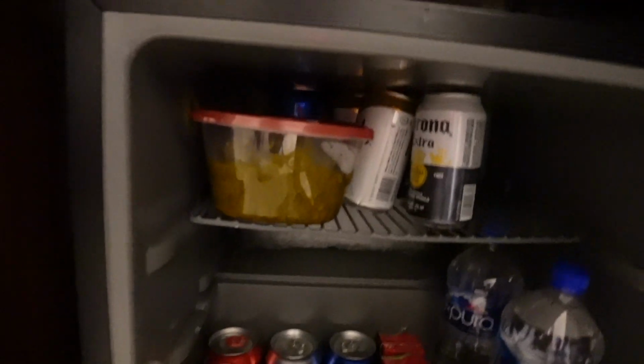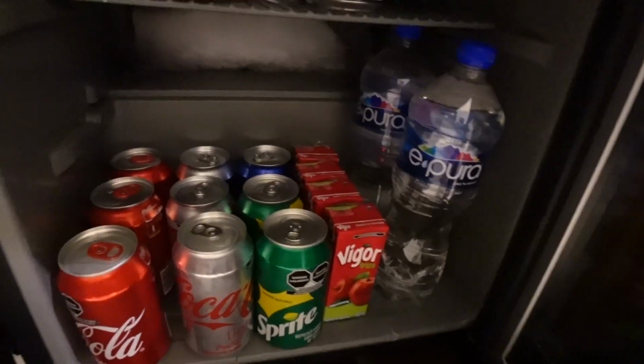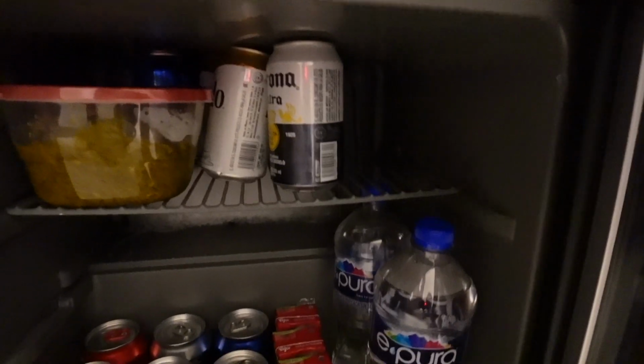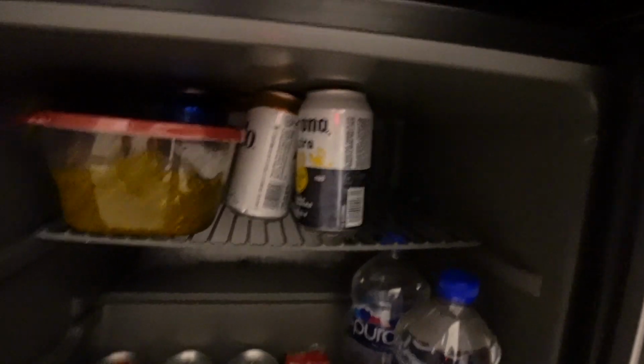But in there you will find some beer, as you see, Corona. You have some sodas, some juices, and a couple bottles of water. These are restocked every time, so the more you drink it, the more they restock it, or they can be restocked on your request. They always check these every day to make sure they're all full.